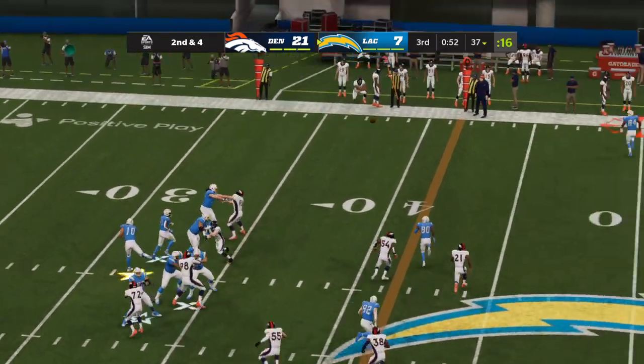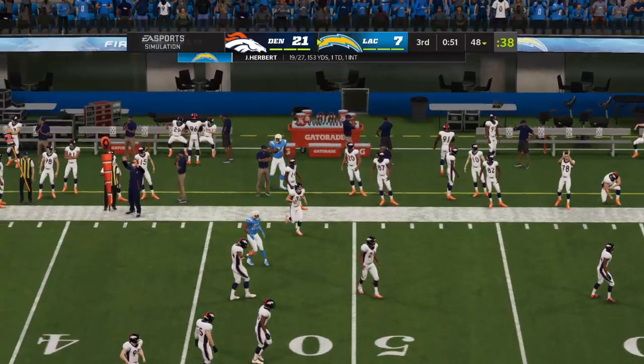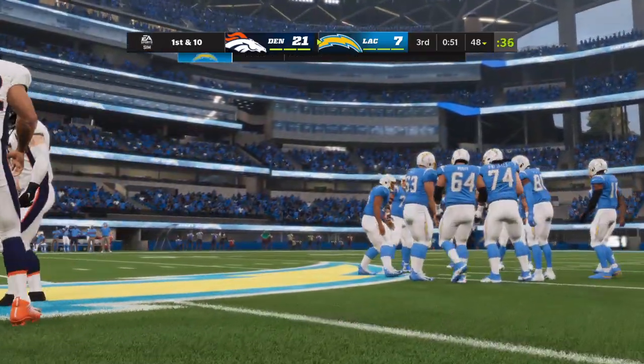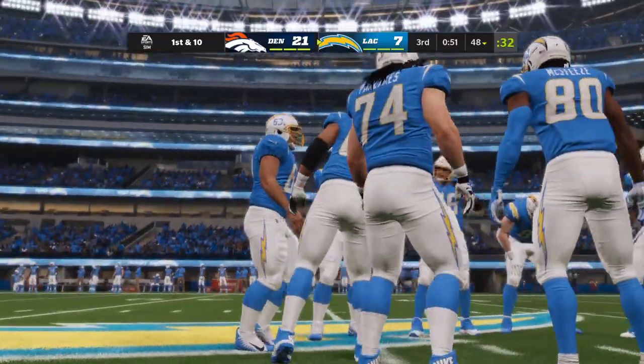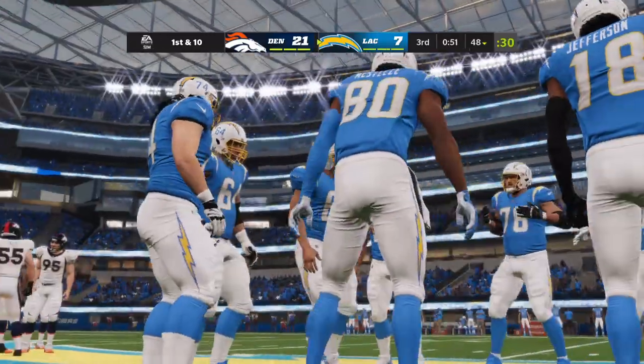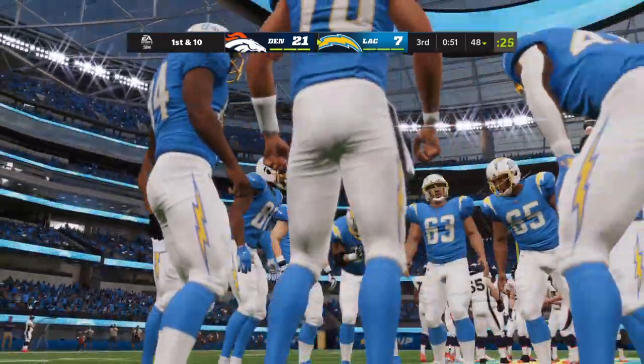Back to throw. Herbert. Here's Moss with a catch out of the backfield. And he'll be out of bounds, but able to get it up past the 45. All that practice time came to fruition on that play. All those timing routes that they work on through training camp, OTAs, mini camp, and just regular season.